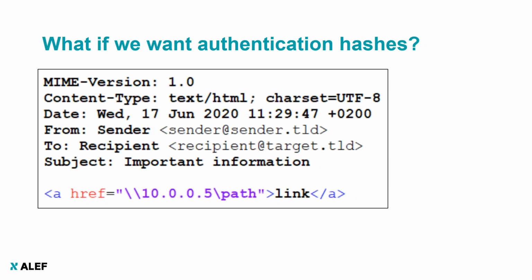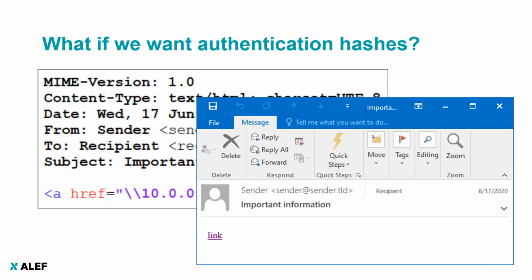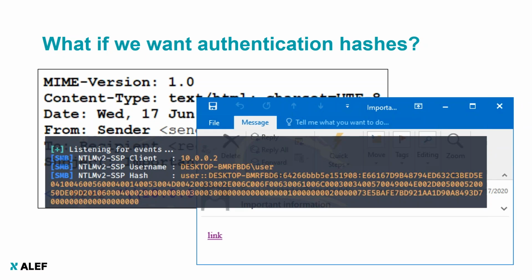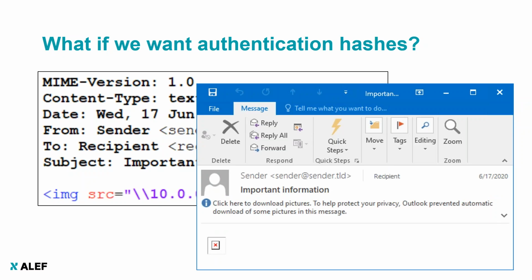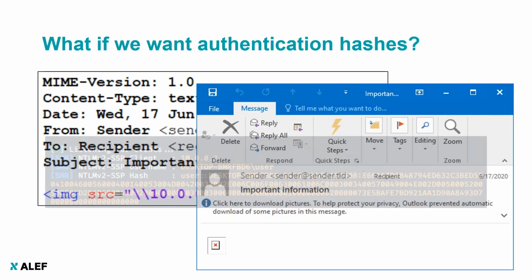We may just put in a link which doesn't point to an HTTP server, but which points to our SMB server. And then when a victim clicks it, because it looks like any other link, their computer will try to authenticate against our server, and we might get their hash, which we may then crack. We may do the same thing with an image, trying to load it from our SMB share. In this case, all the victim has to do is once again click download pictures, and we will have their password hash.